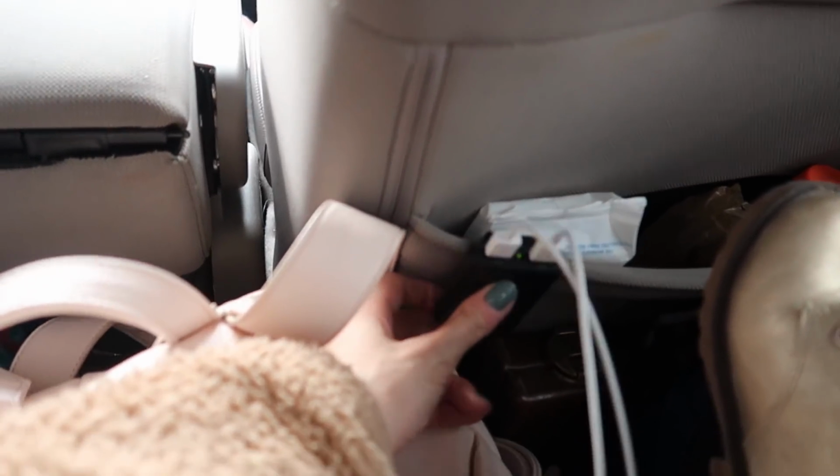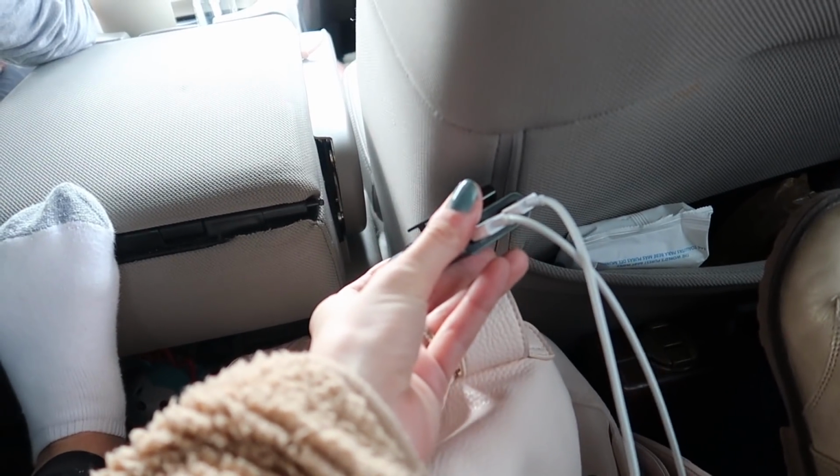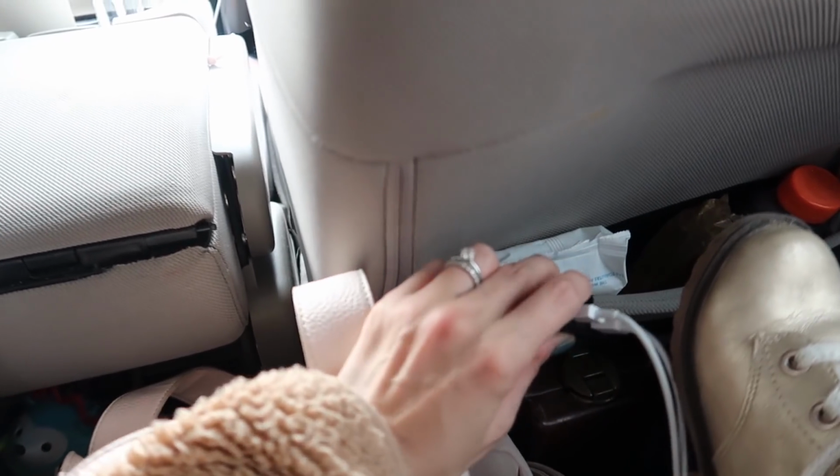And then one other gadget I wanted to show you is this thing over here. This is what is helping us charge Jackson and Riley's iPad. This thing clips to the back seat, which is really cool.